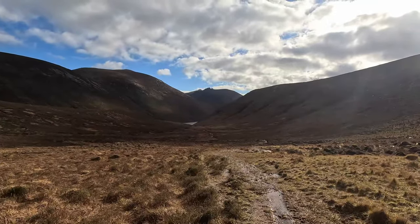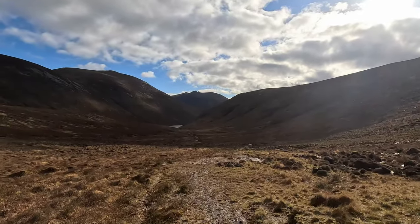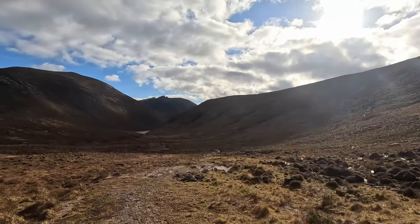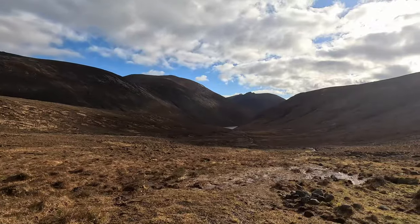You can see Ben Crom Reservoir, the start of it in the distance there. Wind's a bit, it's not too bad. It's coming southwest now. It must be swirling around.